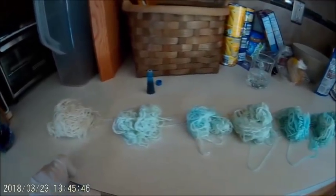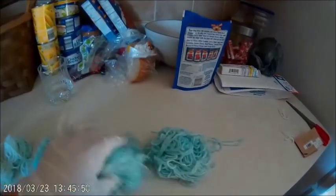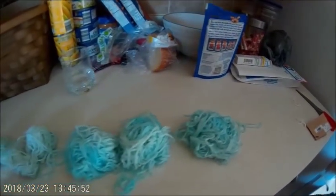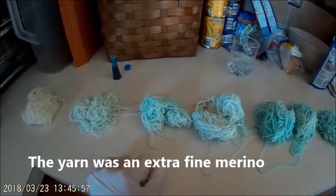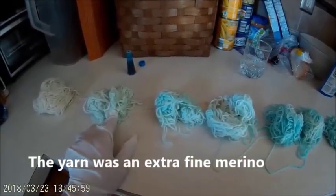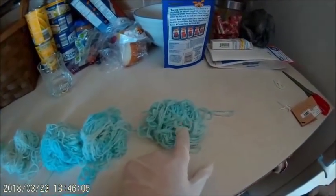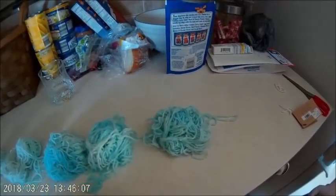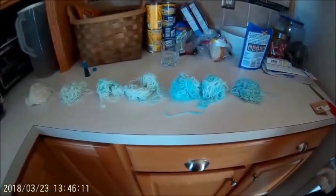Here's the finished product. There's the white, and then it moves through to the different gradients, to the darker. We did lose a lot of color with this particular yarn. But this is almost like a sea foam color. And then these are all kind of sea foam colors. And then it moves up to here, which is the darkest of the sea foam colors. So at this point, those are our gradients.